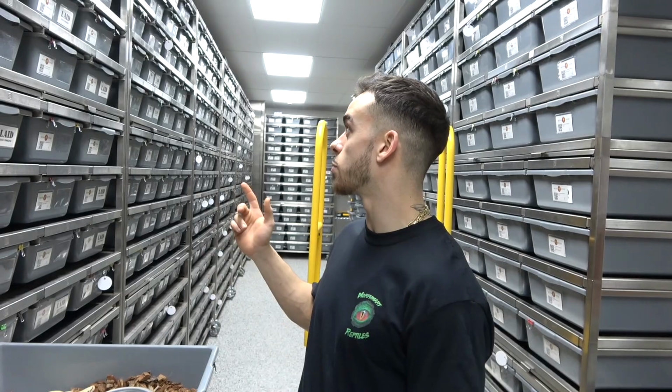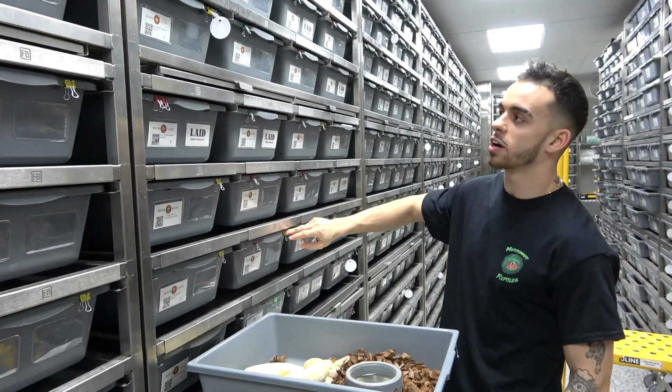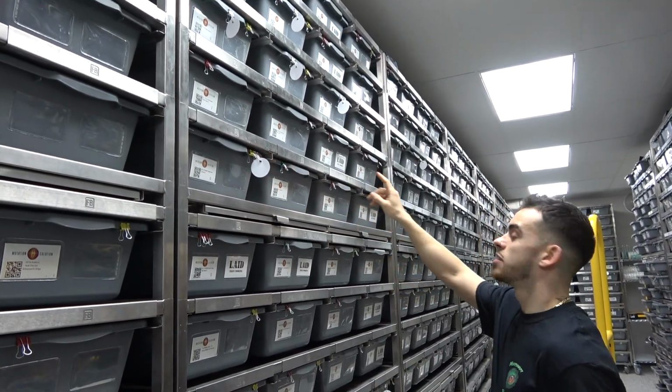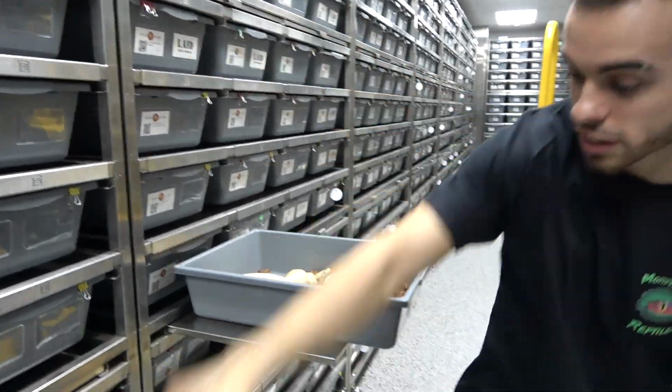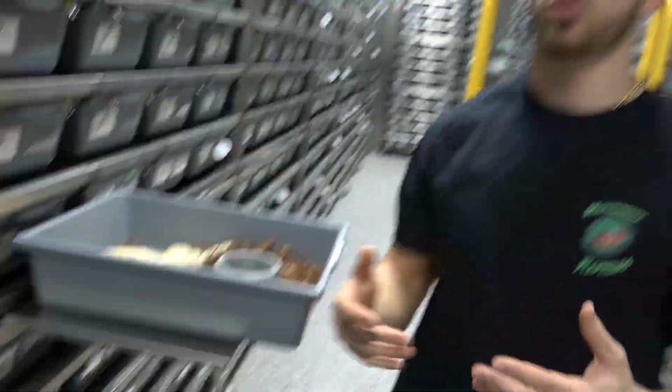We're having a lot more females become gravid. If you look around, we have some yellow tags. Yellow tags mean we're pairing. Yellow and white means it's a brand new female to start getting paired. And we have some black and yellow somewhere down here. And black and yellows means that they're just on their last lock, so right before ovulation.